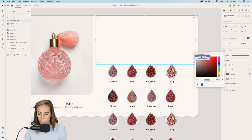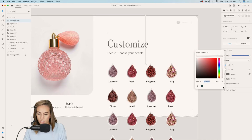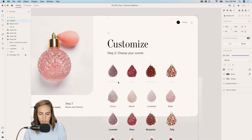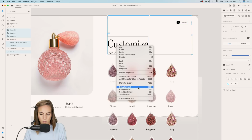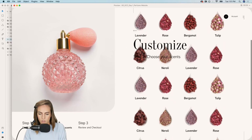So I'll just make it a linear gradient and it will be white. And let me name this gradient. And then I just need to bring the rest of these items to the front. So bring to front. And then we can put this right here, just so it's covering these when they scroll through. So let's preview that.